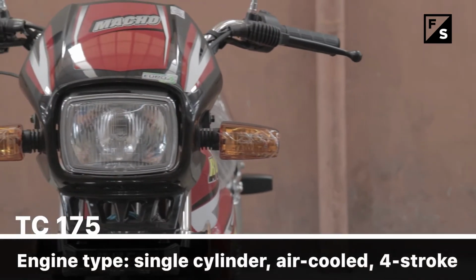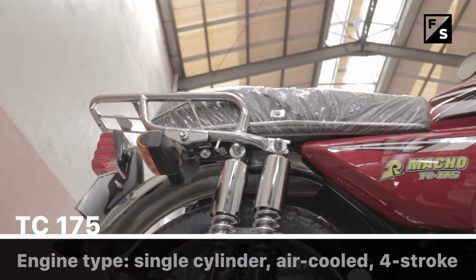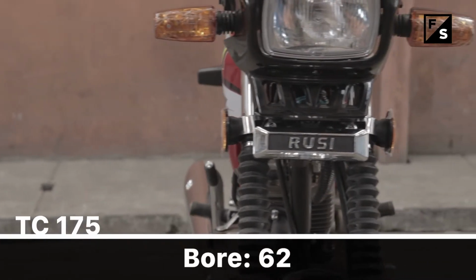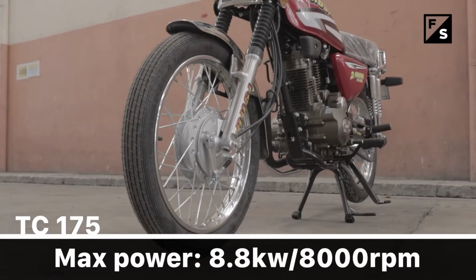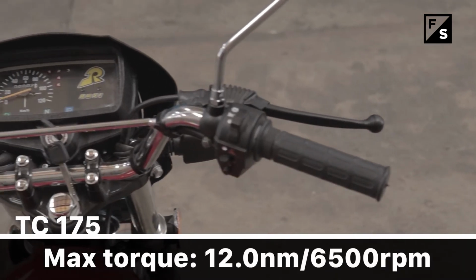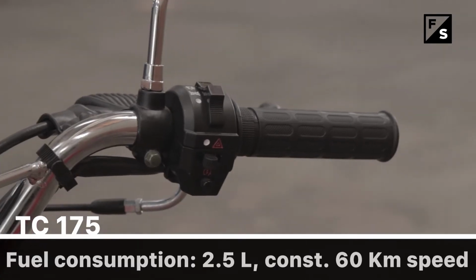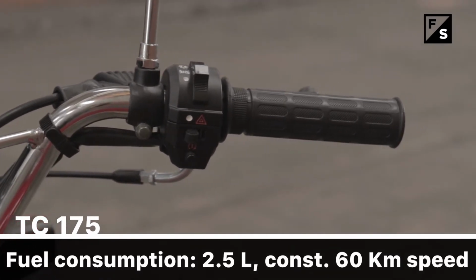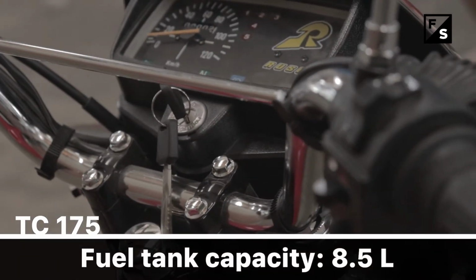And lastly, the engine specification for TC175. It has a 175cc displacement, bore is 62, stroke is 58, max power of 8.8 kilowatts at 8,000 RPM, max torque of 12.0 Nm at 6,500 RPM, and a fuel consumption of less than or equal to 2.5 liter at a constant 60 km speed. The fuel tank capacity is 8.5.